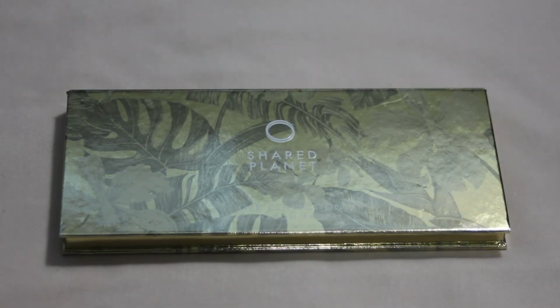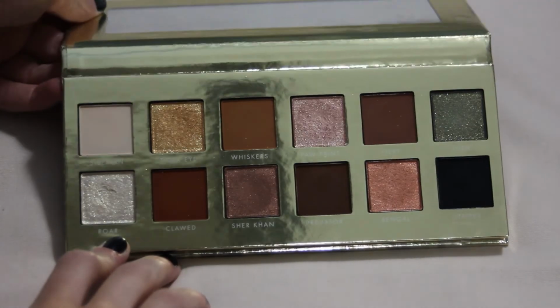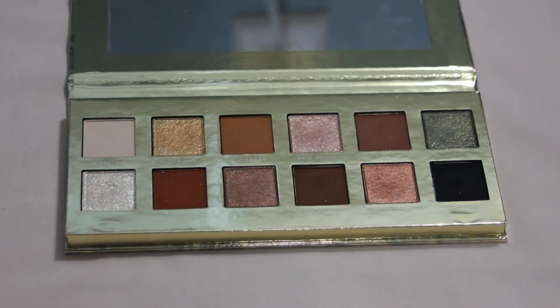Alright, the palette I might be the most excited for this month is my Shared Planet Tiger palette. This one is just gorgeous, and it's just a beautiful fall toned color story, and I haven't heard much from this brand recently, but I hope they're still around and still planning on coming out with stuff, because I really, really love this eyeshadow palette, and the quality I think is really nice. So I'm very excited to get at least one more use out of it this next month.